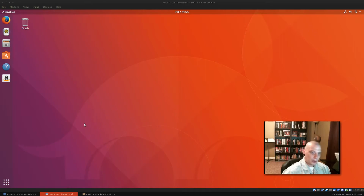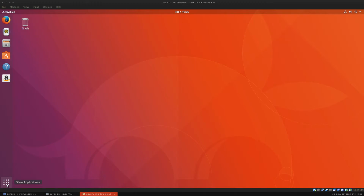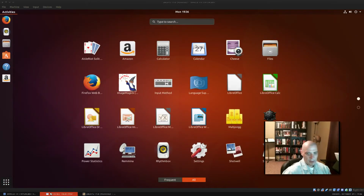Now one thing I notice that they have done with the GNOME desktop is they put the little sidebar here, much like the Unity launcher, almost mimics it in some ways, except instead of having a launcher button at the top, it looks like they've moved it to the bottom for some reason. So let me click that and see. Okay, the animations are a little slow. That's kind of to be expected.